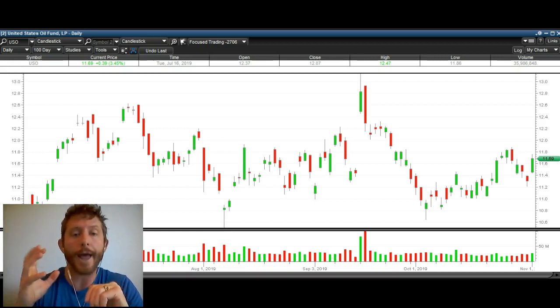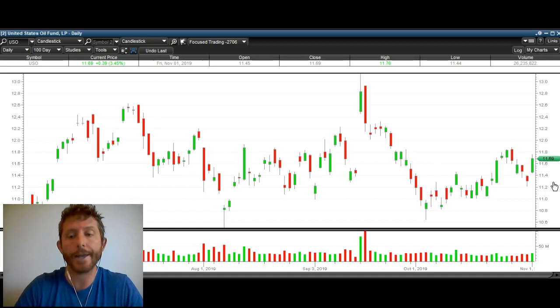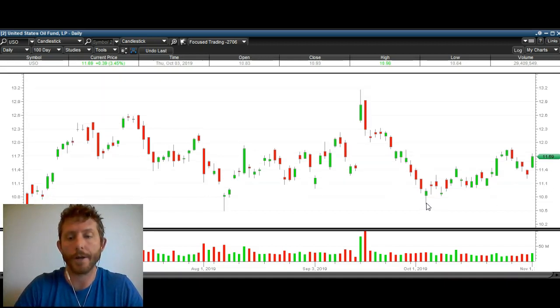So let's take a look at this oil chart. We're going to be looking at USO. First and foremost, we are in a short-term uptrend. You can clearly see that right here. You can see we bounced right off of that to end last week.